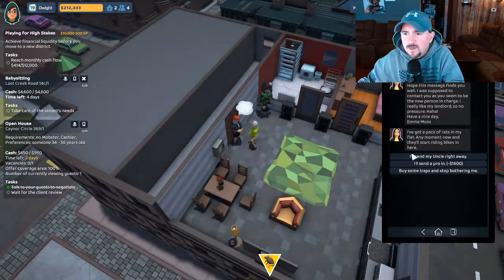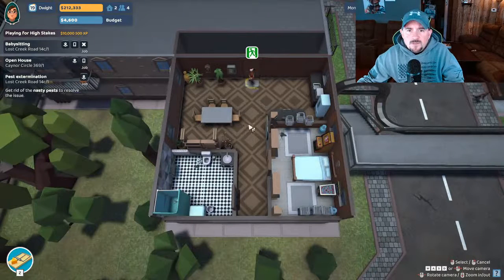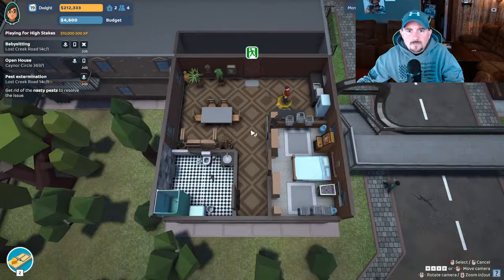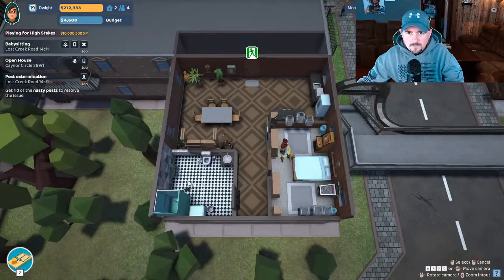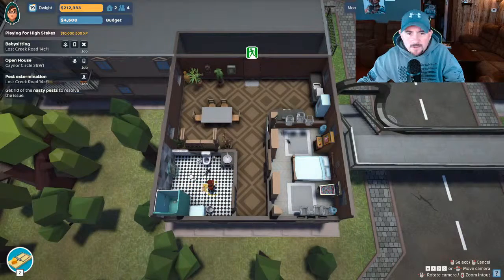I've got a pack of rats. I'll send my uncle right away. These people, they're dirty. They just have rats all the time. I think the pack of rats is the people and not actually the critters.